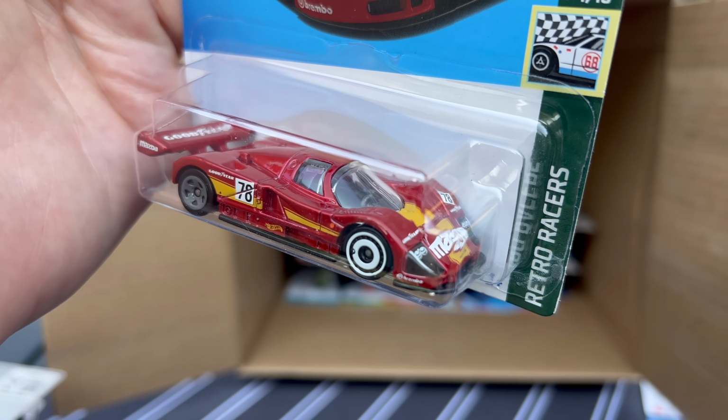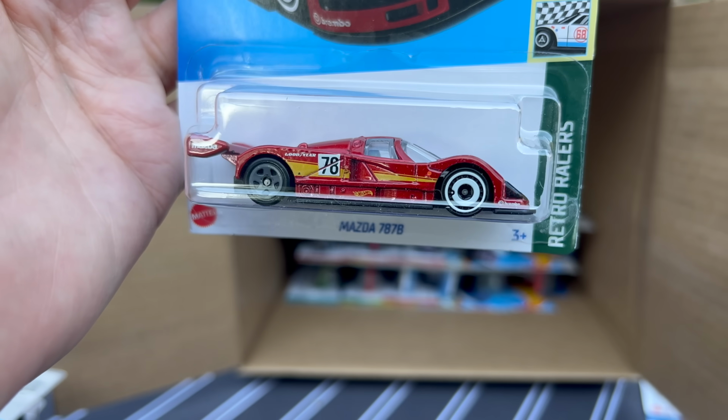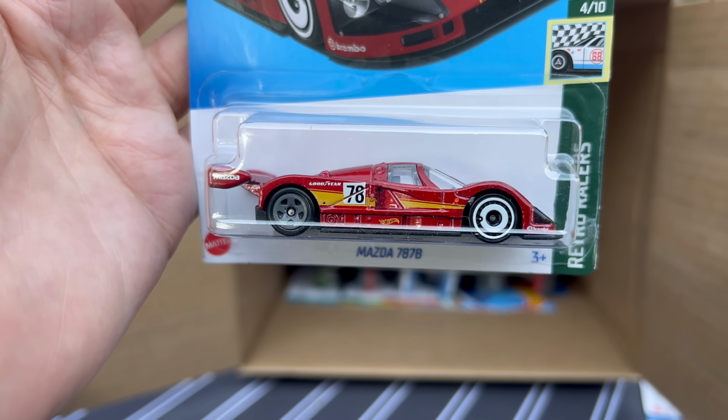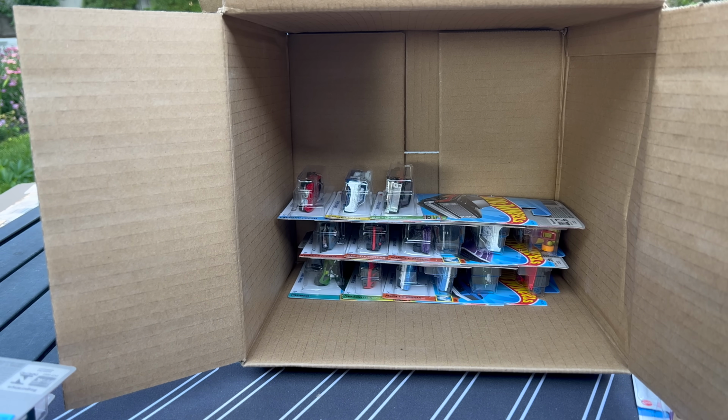Looking good. Third color, right? Blue to start. Black, which was Kroger? I think Kroger. And now red. I know it's a store exclusive.